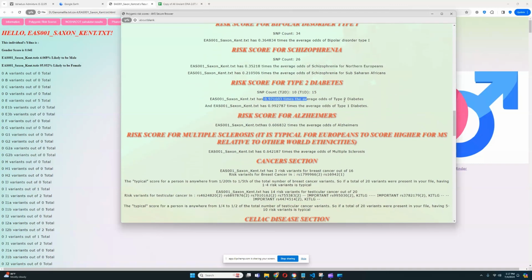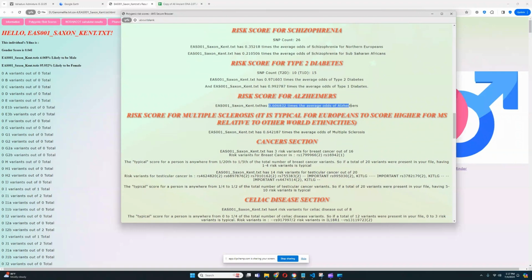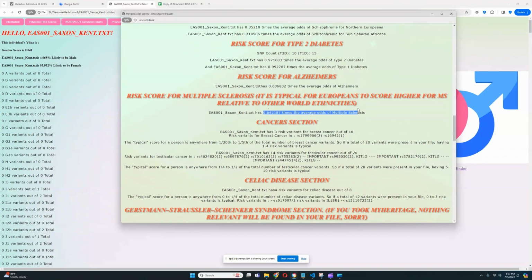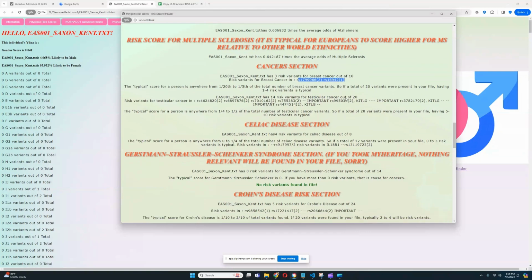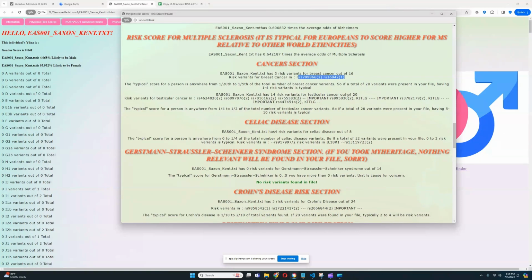She's scoring average for type 2 diabetes and average for type 1 diabetes. She's scoring lower for Alzheimer's and lower for multiple sclerosis. Really good to see. For breast cancer, she's got 3 risk variants out of 16, and that's pretty interesting, pretty common. 14 risk variants for testicular cancer out of 20.